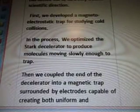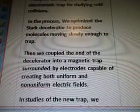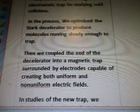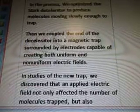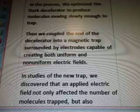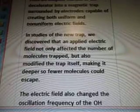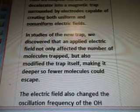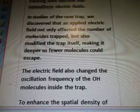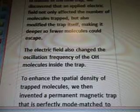First, we developed a magneto-electrostatic trap for studying cold collisions. In the process, we optimized the Stark decelerator to produce molecules moving slowly enough to trap. Then we coupled the end of the decelerator into a magnetic trap surrounded by electrodes capable of creating both uniform and non-uniform electric fields. In studies of the new trap, we discovered that an applied electric field not only affected the number of molecules trapped, but also modified the trap itself, making it deeper so fewer molecules could escape.